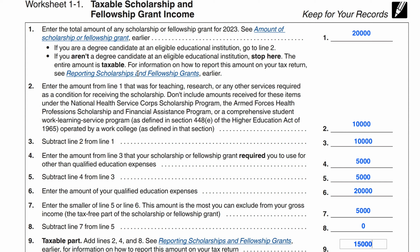2, the amount of tuition, matriculation, and other fees that are paid for or given to you as a student to help you in your pursuit of study or research. And 3, any amount that was received in the nature of a family allowance as part of your grant. So general basic tax principles apply in this case.